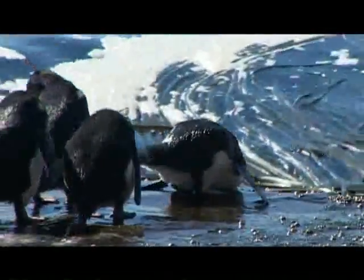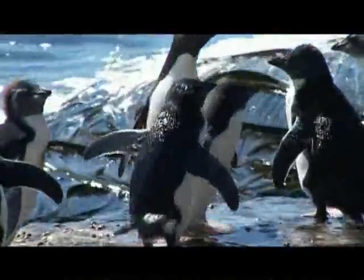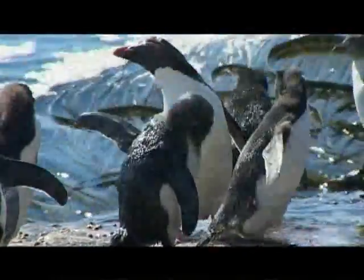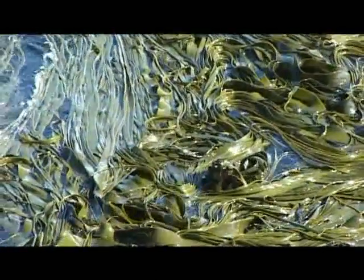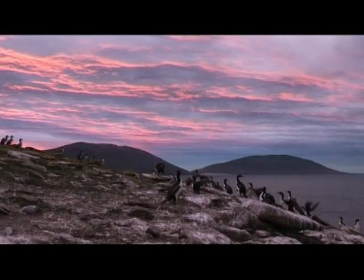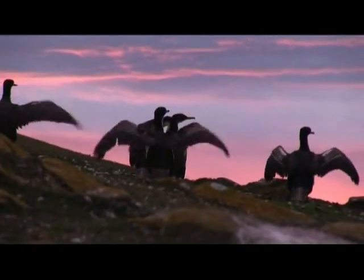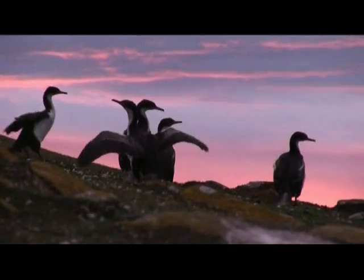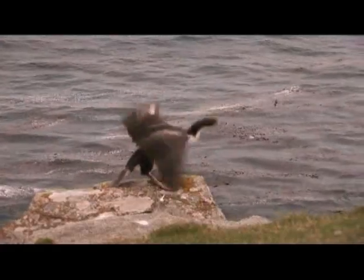From the moment that the first ocean spray touches the glossy feathers of the young birds, their excitement is unstoppable. The atmosphere is electric. The young king cormorants make their last preparations before heading off. Now the flight over the ocean begins.